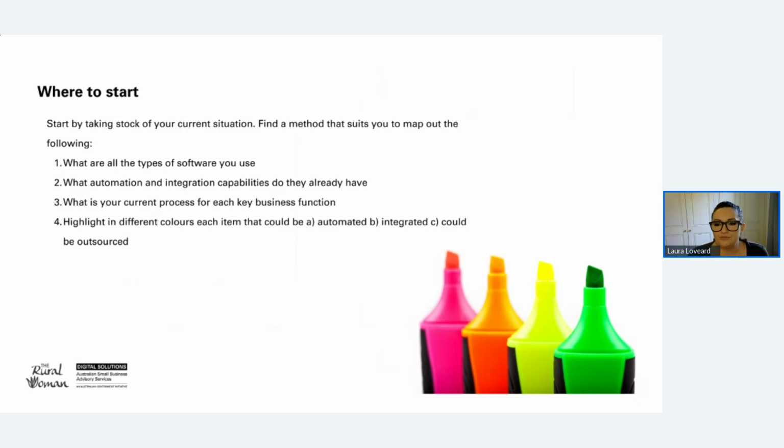So it's good to map all that out and then ask yourself the following. So once you've done that and you've highlighted everything differently, what are the different types of software that you use? So how many different types of software is all of that across? What automation and integration capabilities do they already have? So you may already have automation available in your CRM, or integration might be applicable for most of the software applications that you use. And what is your current process for each key business function?